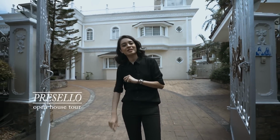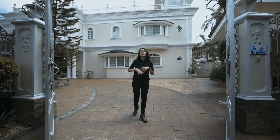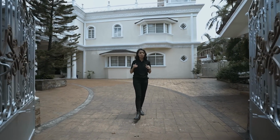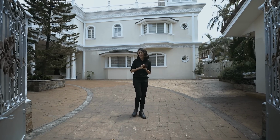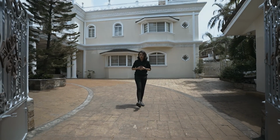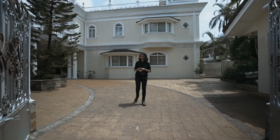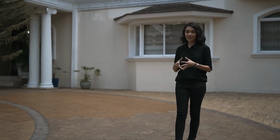So right from the facade, you can tell that this is definitely a mansion. So I'm gonna give you the numbers. Dito pa lang, and we have 1,600 square meters of floor area and 1,224 square meters of lot area. We have a lot of ground to cover, so let's just get right on in.